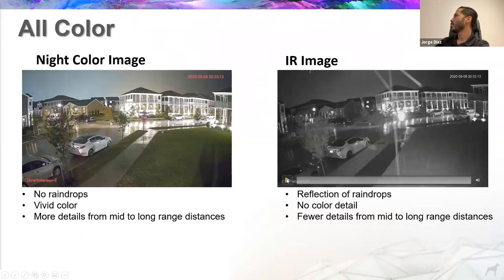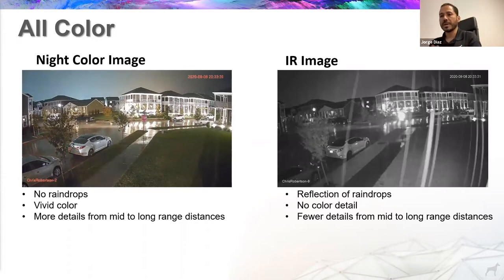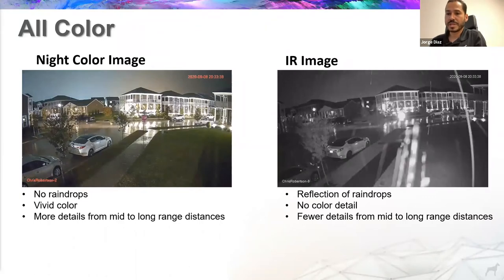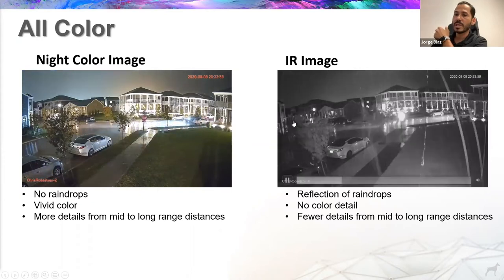First, we're going to start with the one on the right with the traditional IR image. You can see it's raining. See all these water droplets reflecting the IR lights, right? All that rain is going to be triggering motion detection and alerts, right? So you can actually see how that affects the camera. Also, take a look at the stop sign over here. The stop sign, it's invisible. We all know it's a stop sign, but you cannot really necessarily tell.